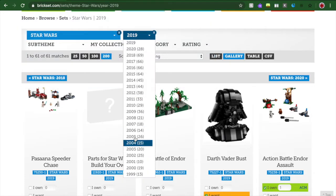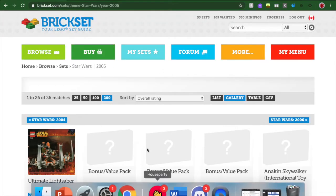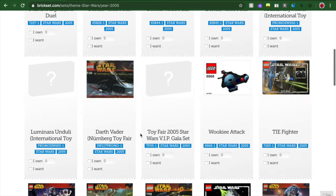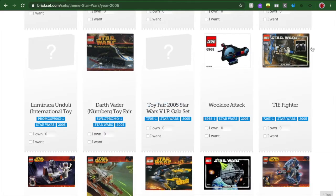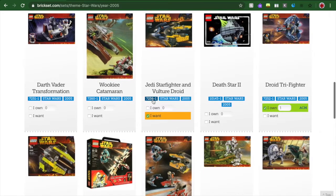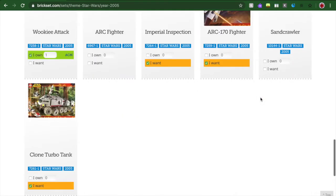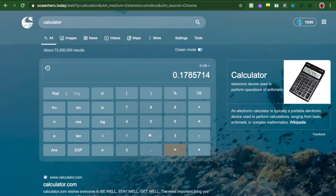Now let's take our prequel year. What did we say? 2005. So let's see. Now we'll be counting prequel sets first. We also did get a lot of bonus value packs. 1, 2. Yeah, it's a prequel set. 2, 3, 4. So 4 is our smaller number. Now we'll go back to here.